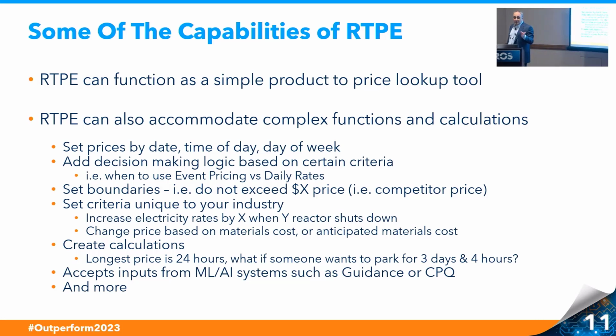So let's talk about some basics. Set prices by date, time, day of week. You could make decision-based logic, like the Taylor example. You could set boundaries. Do not exceed X price. Maybe, I don't know, maybe use a tool like, trying to think of one, Unified Insights. They're a company out of Chicago that scrape products and prices for their clients' competitors, and then they feed them. You could take that feed, upload it, if you set it up as one of those lookup tables, and then say, look, I never want to exceed their price. So whatever the algorithm comes up with, that's the final check.